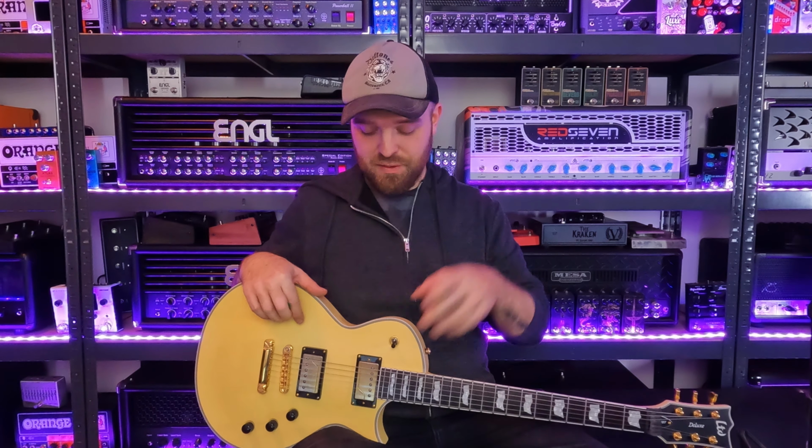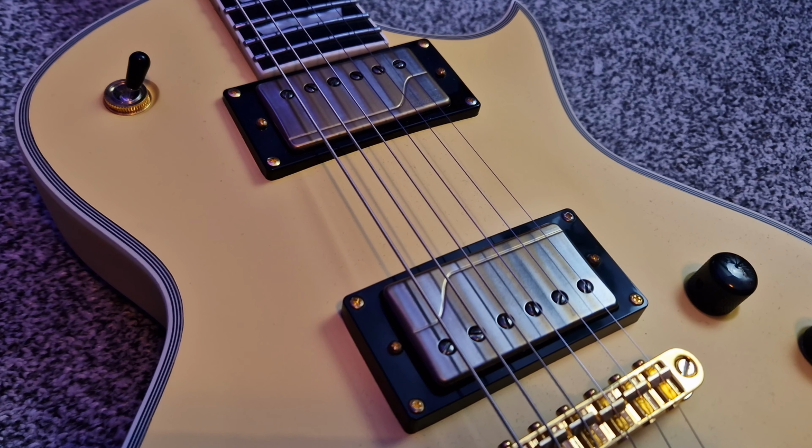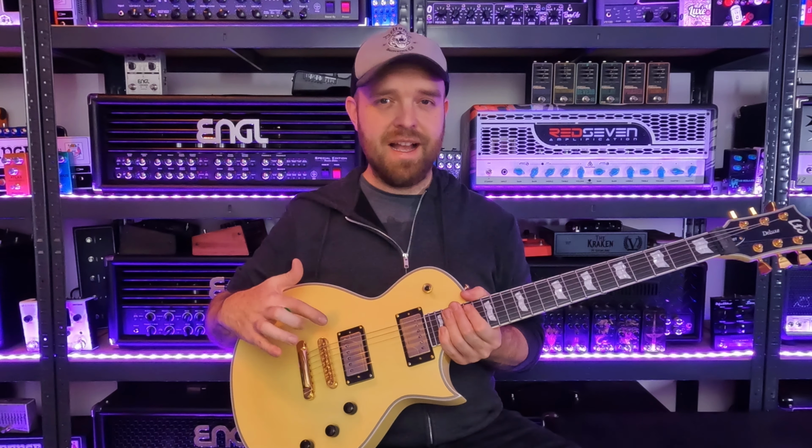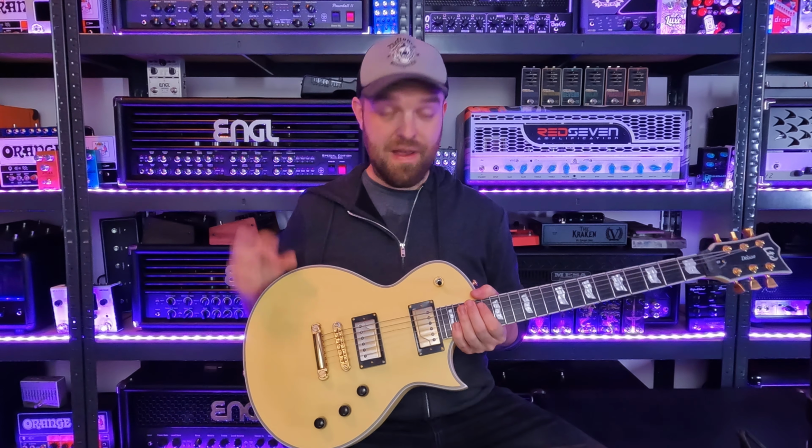Now the issue that I had with the blue one was that the direct mount pickup routes just were too small for the pickups. Luckily with this guitar, the pickup routes are bigger because of the pickup rings. So swapping these out was very easy, luckily. I did it in like 15 minutes or so, so that was great.